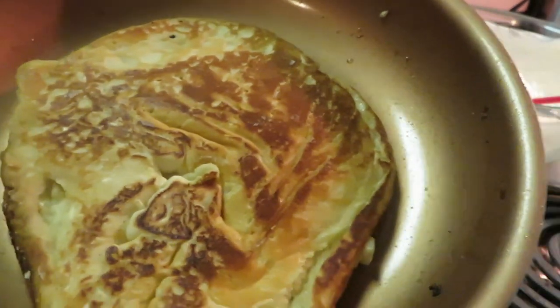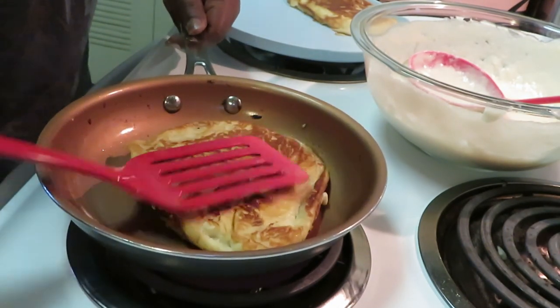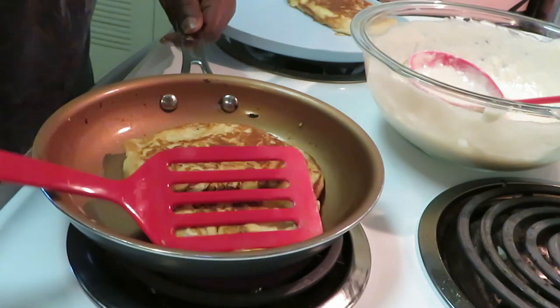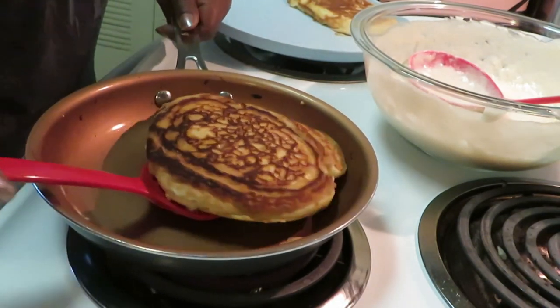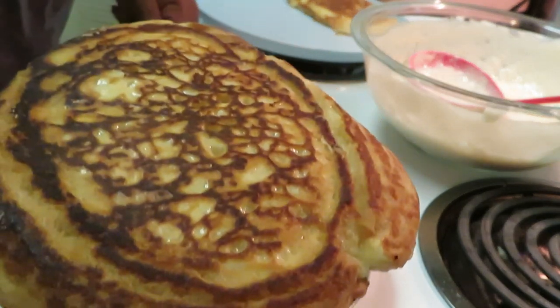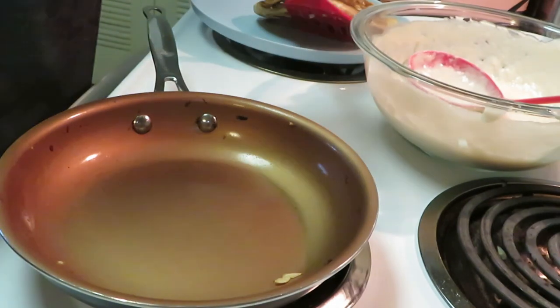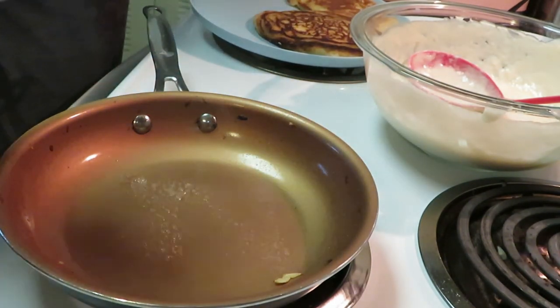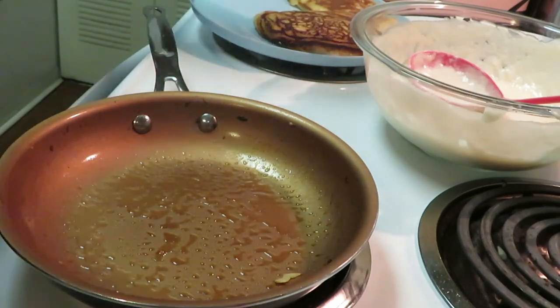Nice golden pancake. Our air fryer is going off over there. Look at that pancake, guys. Done, done, done. We are cooking these pancakes. How long is it taking us? 3 minutes.